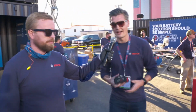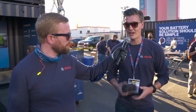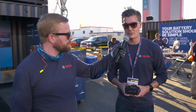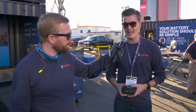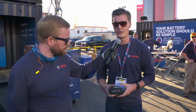All right, welcome everybody. Of course, like Tom said, you can have all the tools in the world, but you got to power them. You need to have the power for all the brutal applications that are out there on the job site. So what we're showcasing here at World of Concrete is our CORE18V 8-bar battery. That battery has the power to power everything from a drill driver all the way to a large SDS max hammer, all with this one battery. So this is really, really cool, and you need no other battery.